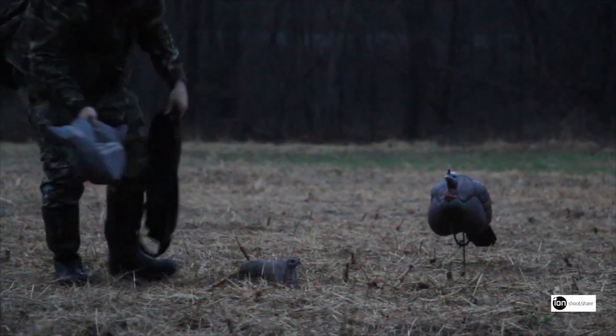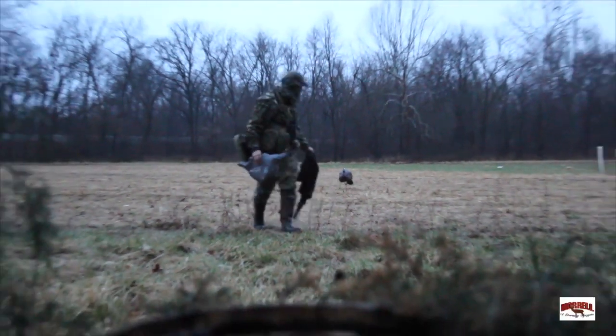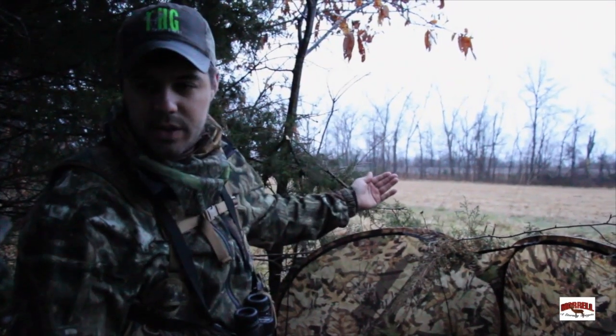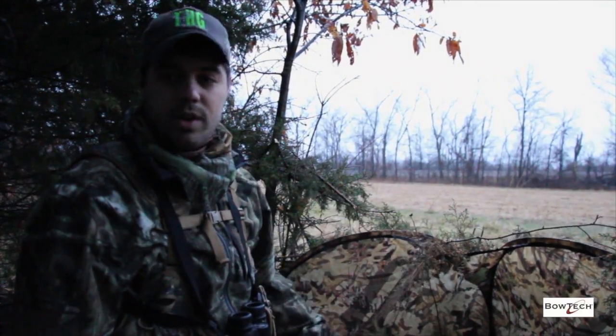Anytime now, they're going to be getting down. They're wet, they're cold, and so they might hang up in those trees a little bit, but we've got Tom Central right here. They're going to come down Tom Avenue, and then we're going to kill the toms right here. So we'll see what happens. We should have a good morning.